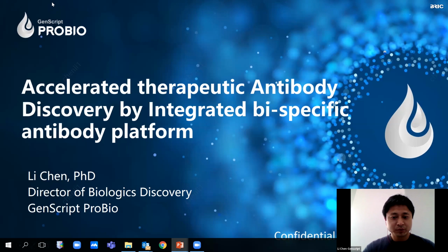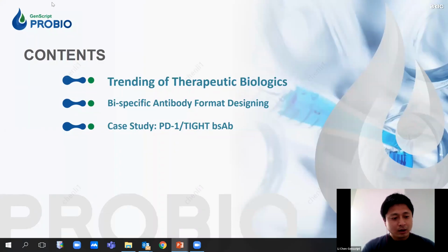In this session, we will have a discussion about bispecific antibody discovery using an integrated platform at GenScript ProBio. Let's start with a quick glance of the market trending for therapeutic antibodies.